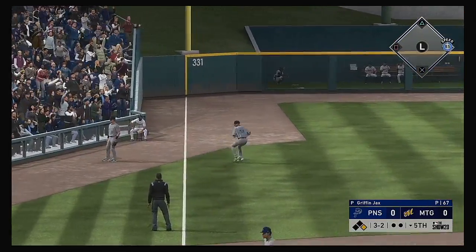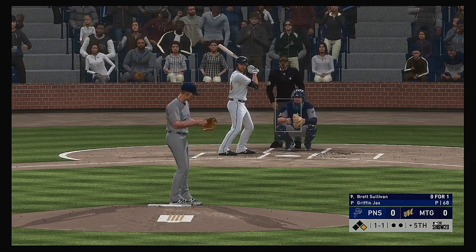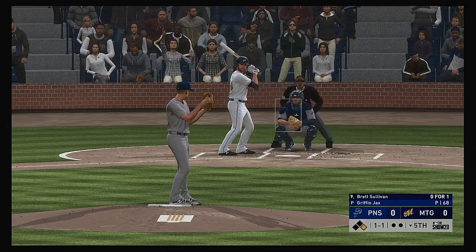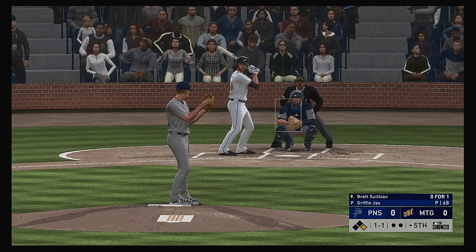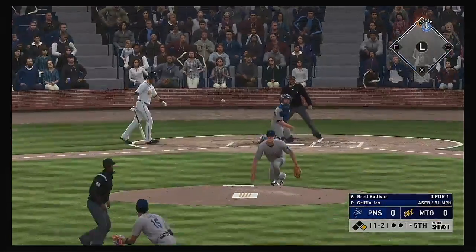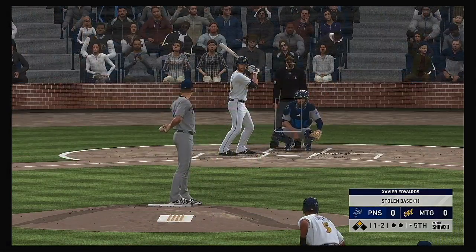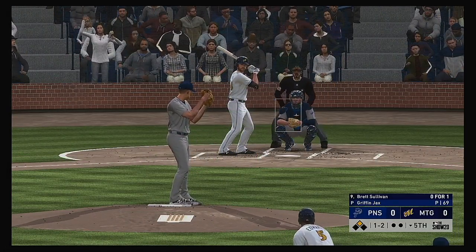And the ball is dropped. Now batter. Stepping in now, Brett Sullivan. Strike taken, the throw is not in time as he just gets in ahead of the throw.